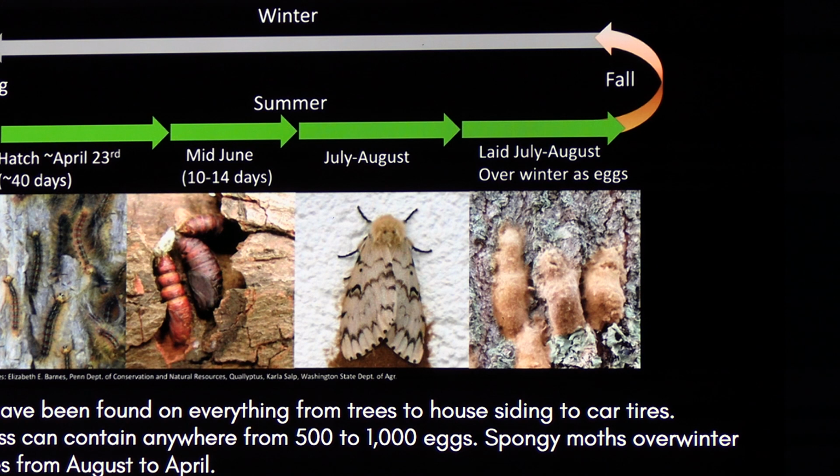Right about now, we've got July, August, they're adults, so they would be laying eggs right now. They would be laying eggs in July and August, and those will overwinter, and then they'll hatch in early spring, at the end of April. So they've been found on everything from trees, house siding, car tires. Each mass contains anywhere from 500 to 1,000 eggs. That's a lot of babies. And like I said, they overwinter.